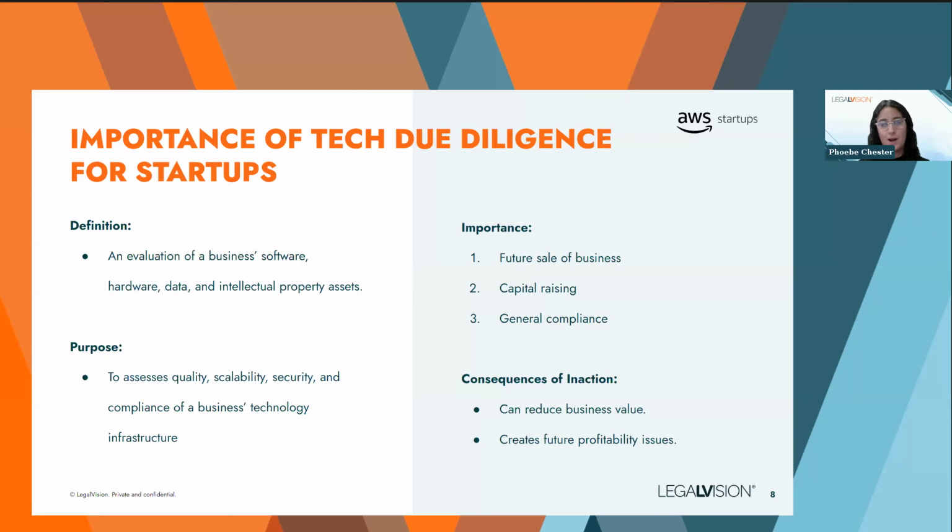And you might be thinking, oh, I'm not quite at the selling stage yet. Why is this important for me or my startup? It does come into play from the very beginning for a few reasons. If you're looking to gain funding at any stage, there's going to be a level of due diligence that has to get done. It's also a mechanism to make sure that you're compliant legally from a number of bases, and if you don't have that, you can be subject to fines. So it's really important to eliminate any potential future roadblocks to profitability.